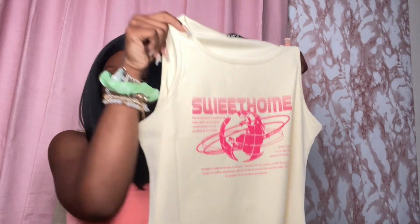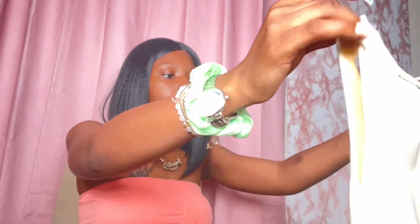So this is what it looks like. It's about this long. It looks pretty cute, honestly. I like the way it looks. I wouldn't have anything to complain about it. But I'm about to go try this on. Wait, what size? Size medium. So this time I didn't get a small. And dresses, I don't really like getting smalls unless it's one of those really fitted dresses, you know. But honestly, I feel like this will fit me, and it's really cute.